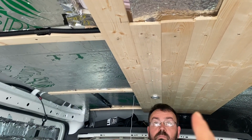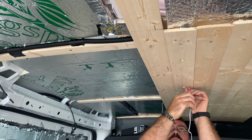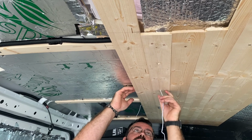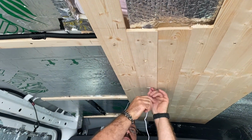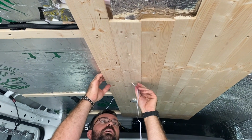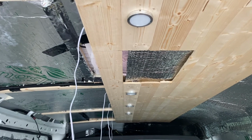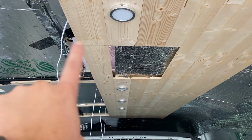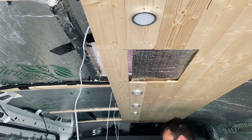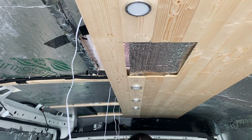So yeah, we're starting the spotlights now just because it's easier to access through here. Put all the cables in. John knows what he's doing. Sort of. So spots are in, guys. I really like how they placed actually. Obviously this bit is going to be cut out for the fan. And we've got the rest of the cladding to do, but they go in right down the middle. We're going to test them in a minute to see how they look.